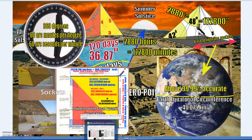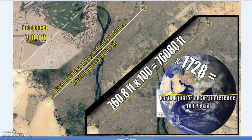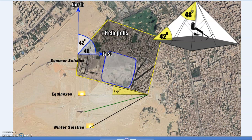And of course that leads us to geodesy, earth measure, geometry, in all sorts of formats. And again, to focus on the Great Pyramid, the diagonal points exactly to Heliopolis, the sacred mound. The base length of the pyramid, including the sockets, times 100 is the distance from the closest corner to Heliopolis, and that also has this geodetic information in there. And of course the alignment and arrangement of Heliopolis itself is reflecting the Great Pyramid, also the causeway to the Khafre pyramid and those connections with that astronomy.